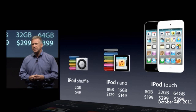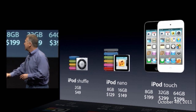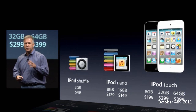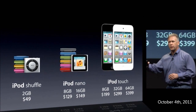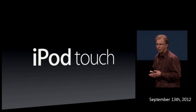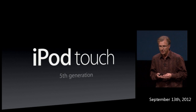So going into the holiday season, this is the lineup. And look at it. It's a great lineup with perfect price points. The iPod Shuffle for just $49. The iPod Nano starting at $129. The iPod Touch at $199. Really, something great at every price point for anyone who loves music. Make it even better with an all-new 5th generation iPod Touch. And here it is.